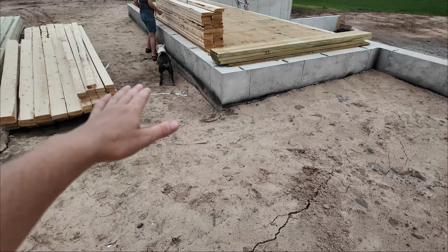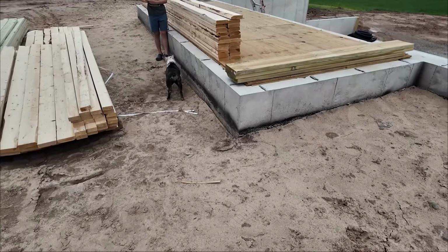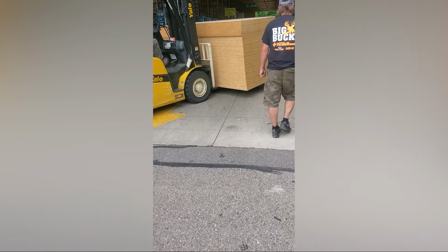Maybe I just didn't get it compacted enough. I know it's got drainage running around the foundation at this particular point. I don't know. They're gonna come out and do the final grade anyway, but I'll just have to keep tabs on this to make sure. I don't think it will go down like 20 feet into the ground. What would you do?